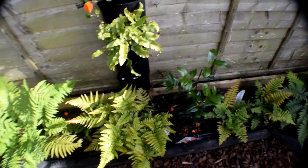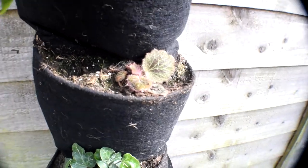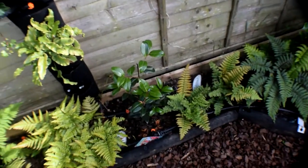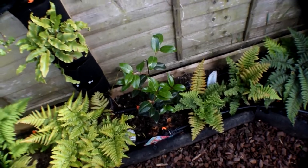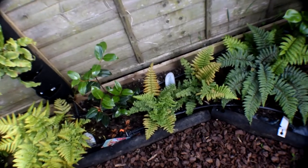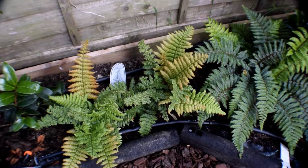So they all seem to be doing all right, apart from this little, I can't remember what it's called, but it was in a pot when I bought one of the other plants from the tropical garden place. Camellia seems to be doing all right. We'll just leave that in there, and I'll just give it some food, I think. These did look a bit rough, these Jurassic Golds. I think they're both the same.